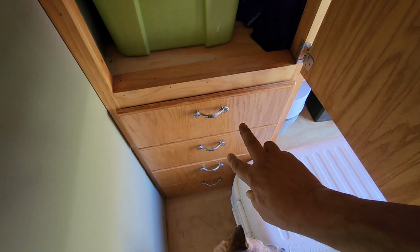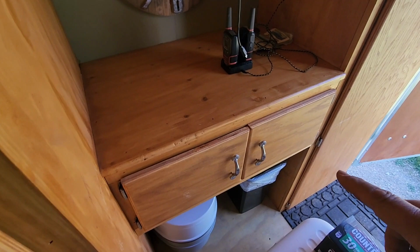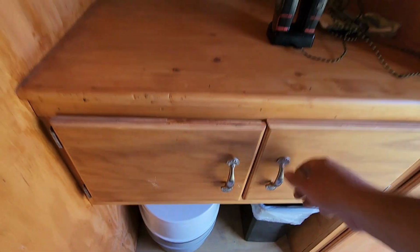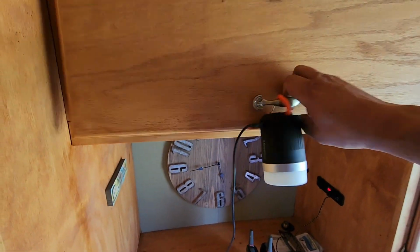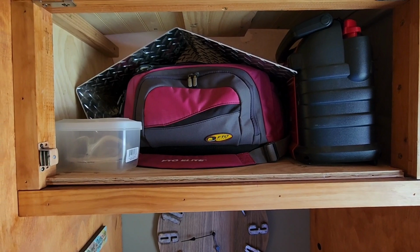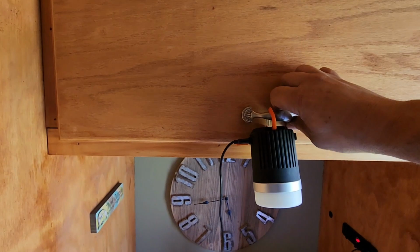We each have two drawers down here. These are full extension drawers, come all the way out. And then we have some under desk storage here for some odds and ends. And then we have an overhead storage here. We've got a buddy heater up there. We've got the heat shield for the buddy heater and some more odds and ends.